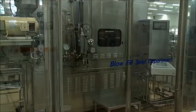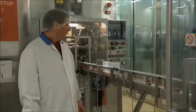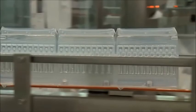So this is our blow-fill seal department. We blow plastic bottles in a sterile environment, then fill them with a sterile liquid and seal them before passing them into a non-sterile packaging area where we pack them into a blister pack. So the plastic bottles, after they've been filled and sealed, pass from the sterile area into our packaging area.